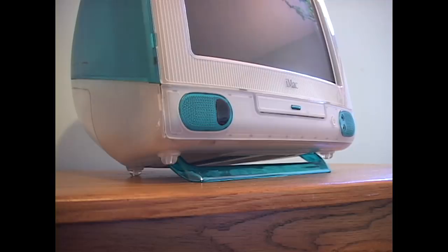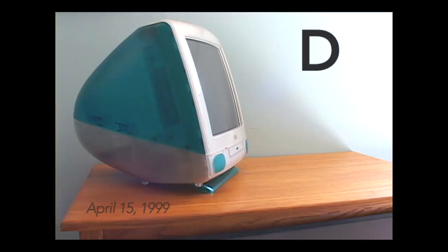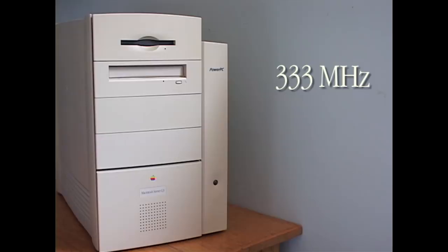The Rev D models came April 15th, 1999. Same 5 colors, but bumped the processor speed up to 333 MHz. I bet the Rev C buyers wish they waited. At the start of the year, that was the fastest processor you could get in a G3 PowerMac tower.